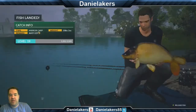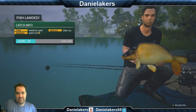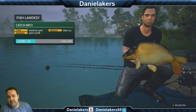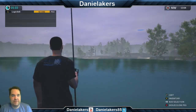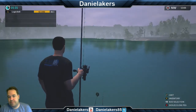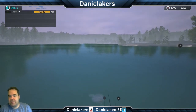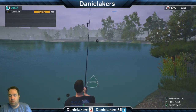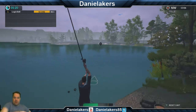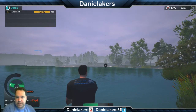Oh, not bad. 20 pounds, 2 ounces. Bit of a lump. Nice size, though. More tackle points coming on. Then we've got time for another cast, and we've got 1 minute left. We really haven't got enough time to cast another rod, but we might be able to get one more on this one. I think it might be the end of this first fishing video.